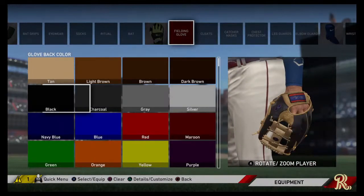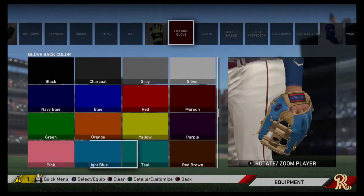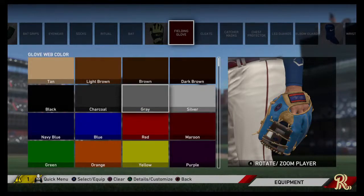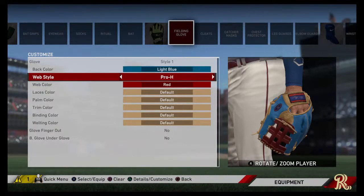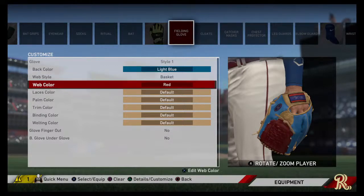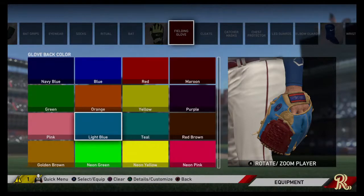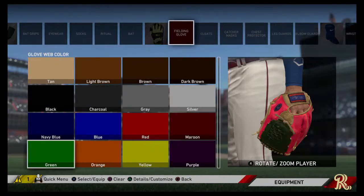Oh, here we go. Glove. I always love customizing a glove. Well, actually my glove is next to me. I want to see what kind of webbing I have. There you go, that's what I got. I got the basket. Actually. Alright, hold up. So I'm actually gonna go there. And that.